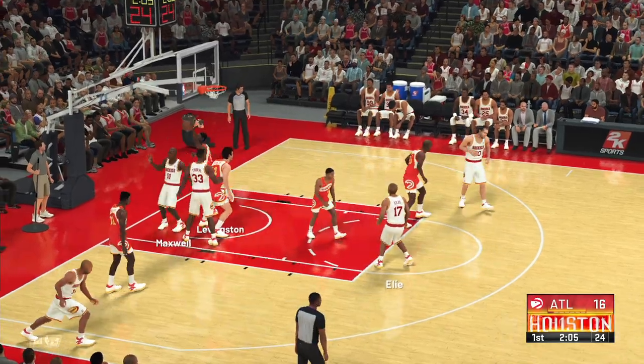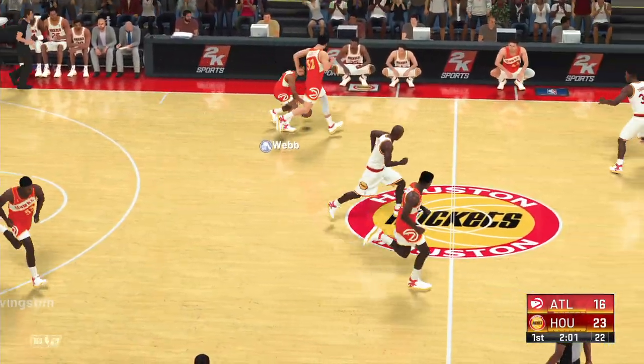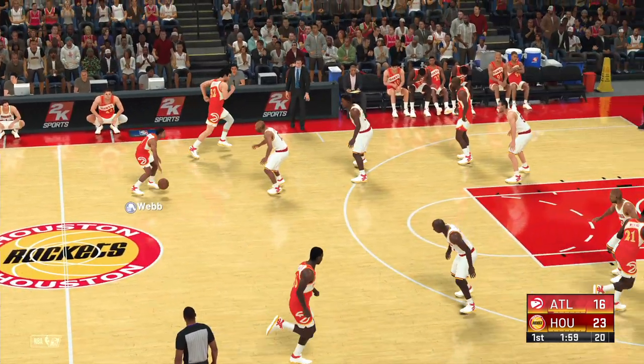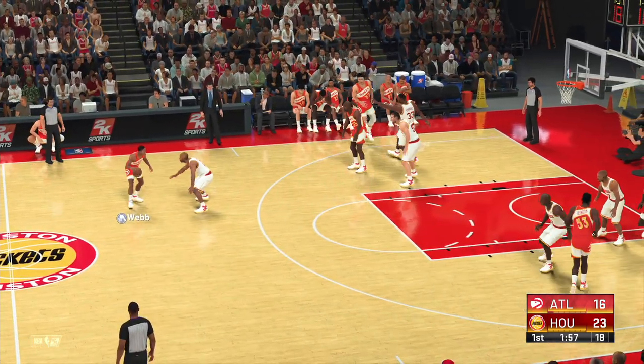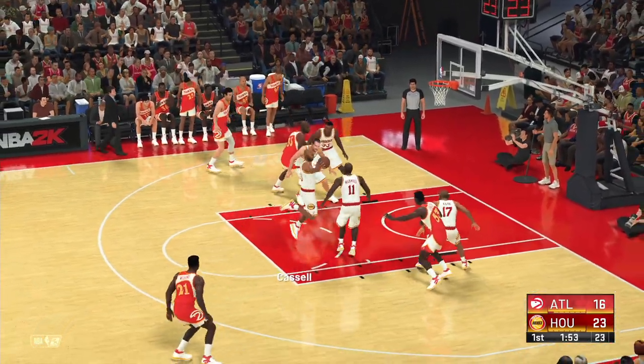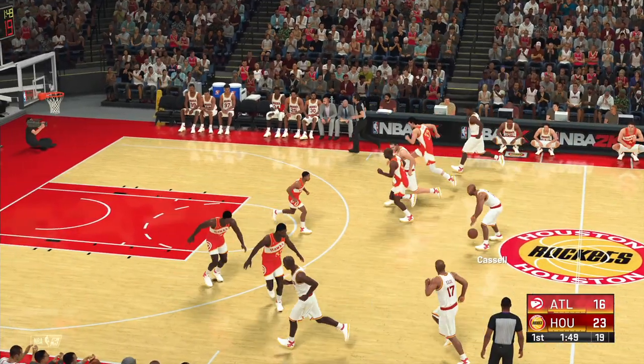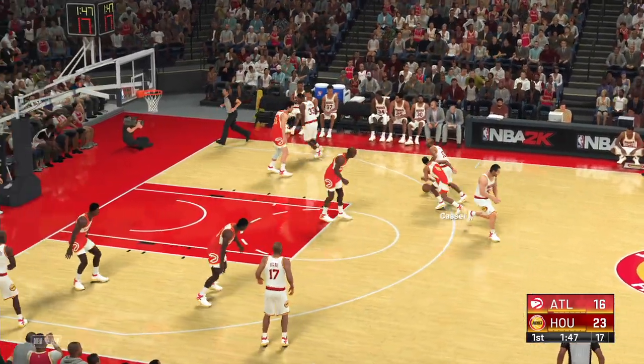Throws it up high, and an emphatic jam on the lob. And the lead increases on a crazy offensive sequence. Man, the dunk alone would have been incredible, let alone the fact that it came off a pinpoint pass. Well, I tell you what, they've got this team just a step away from being completely sleek.